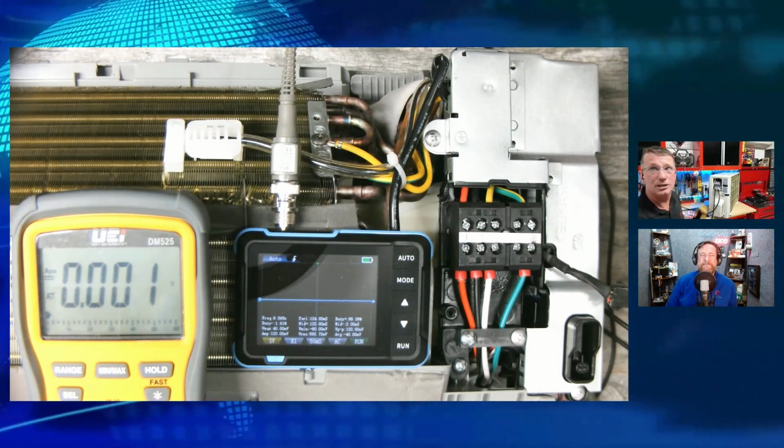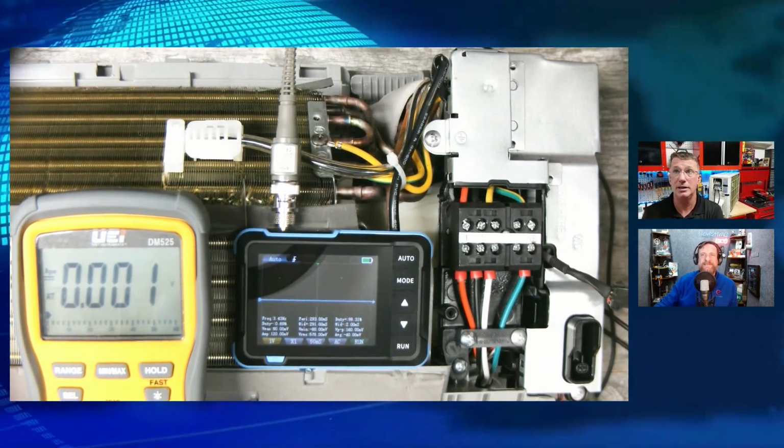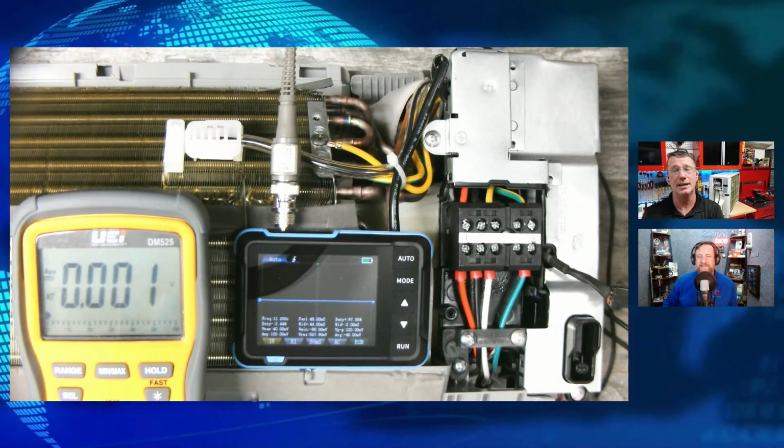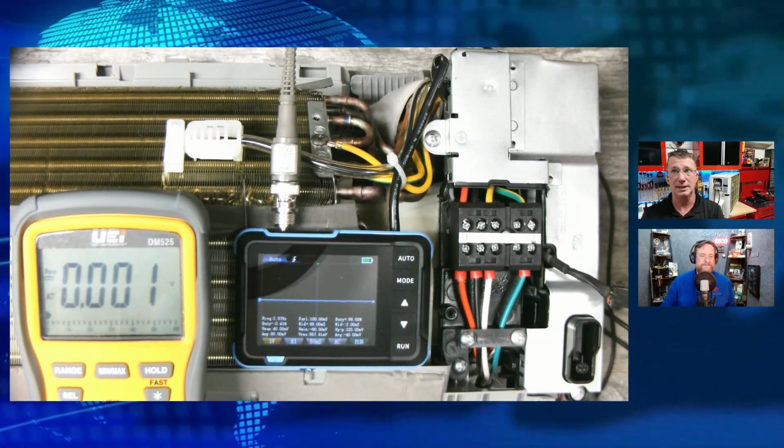Anything you'd like for us to go back and cover again or show some of these voltages again? Because it's very intriguing. Once we understand that, it's as simple as checking the voltages at the outdoor unit, checking the voltages at the indoor unit.